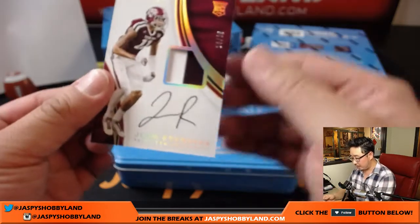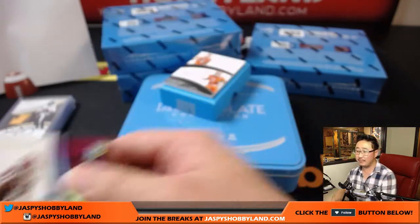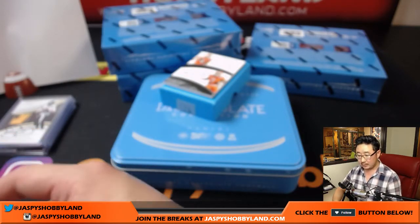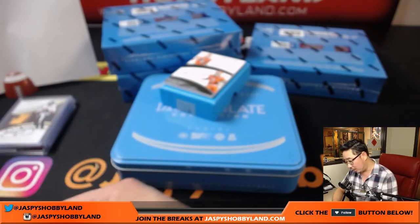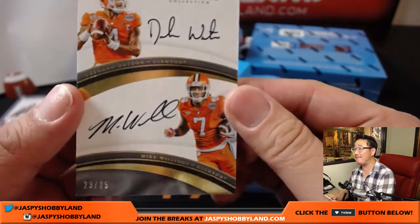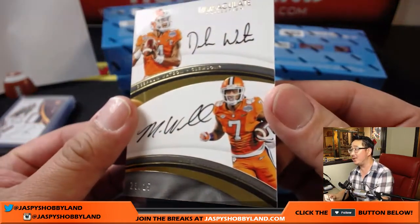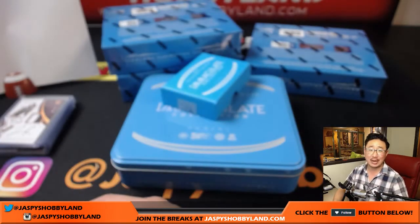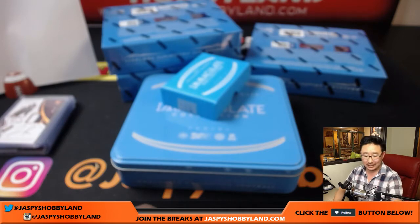Josh Reynolds, two-color patch autograph. That's for the number 8. 18 out of 25. C-Shep with that one. And the dual autograph is, wow, 23 out of 25 for Logan. Deshaun Watson and Mike Williams. Wow. New guy mojo. Logan with the number 23.